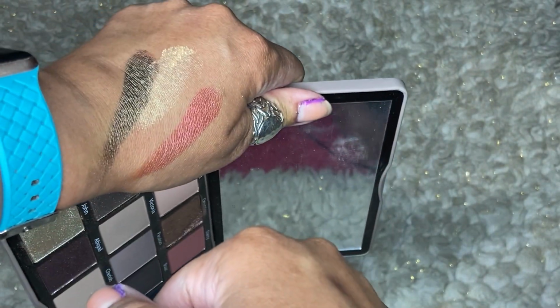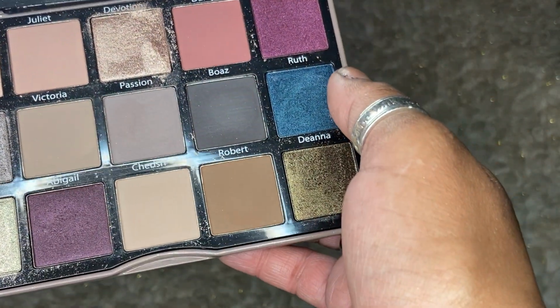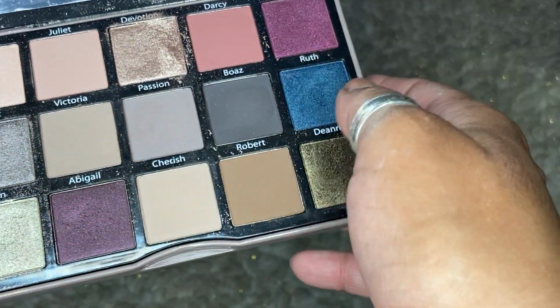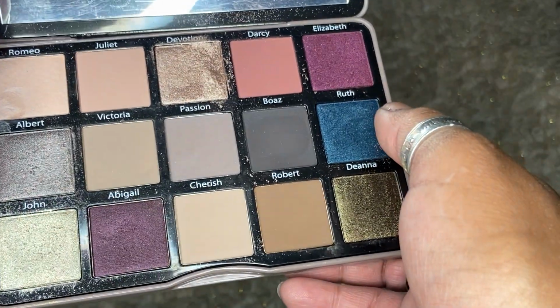Are you serious? It's so beautiful. I think you can make a variety of shades, I mean, shades of looks. And it's kind of divided in quads, which is really great. This is, like I said, supposed to be the light one, but it works very well for me.